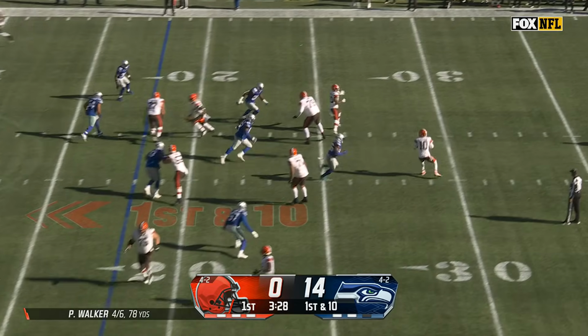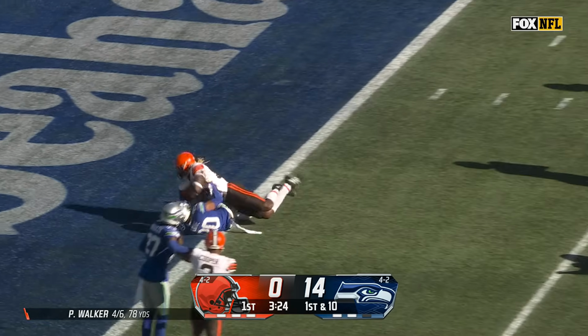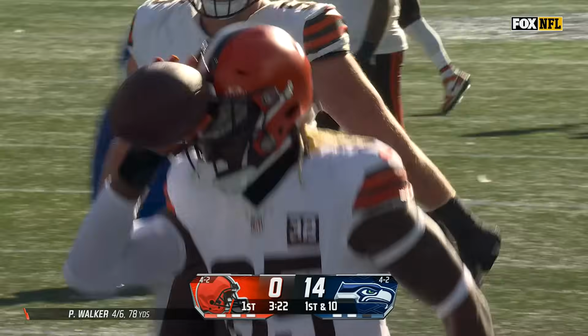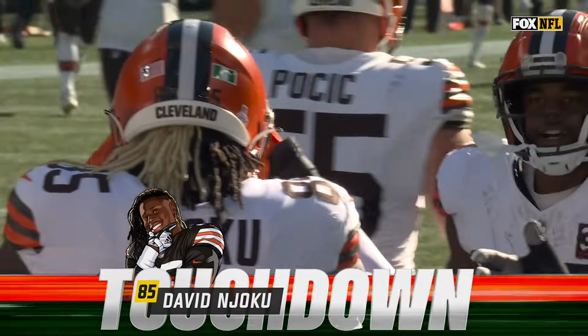Elijah Moore with that orbit motion. Another pressure play, and Walker delivers on target on his way to the end zone, and it is a touchdown. David Njoku. And just like that, the Browns respond.